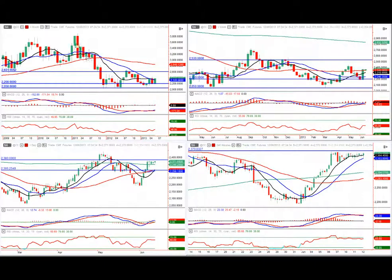Here on the higher time frames, on the monthly chart, we've been in a nice downtrend for some time and we're still in this downtrend. We've tested this 2050 level once, twice, three times now. Price has just pulled back and tested the previous level that you can see has been tested a few times, which is 2200. We've bounced off that and now we're starting to push up higher again.